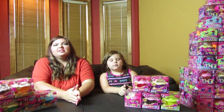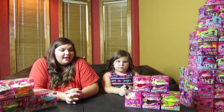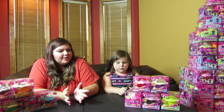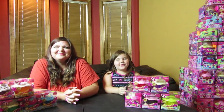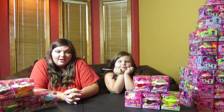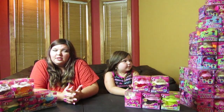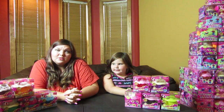So what happened was we went to our local Walmart and were looking around the toy aisles, and we discovered these in a display. It looked like a brand new display and the price said 10 cents. They were originally $7.97. So we ended up buying 130, 40, whatever they were, for 10 cents a piece, saving us over $1,000.